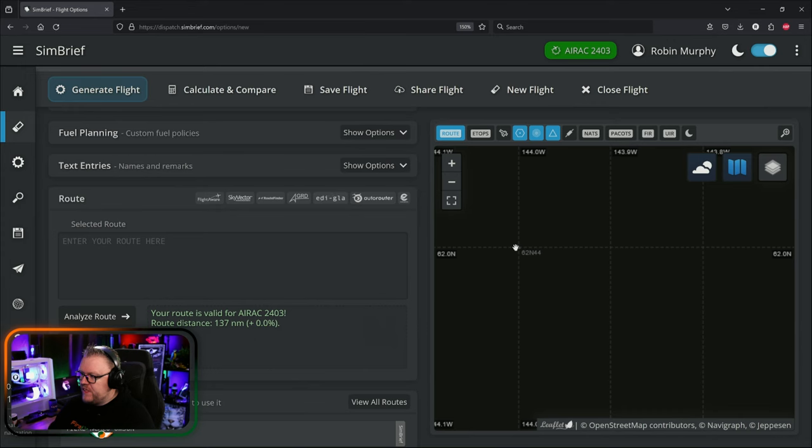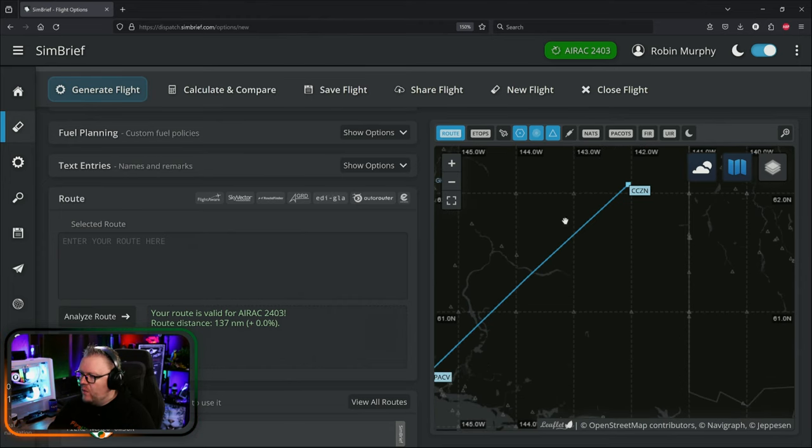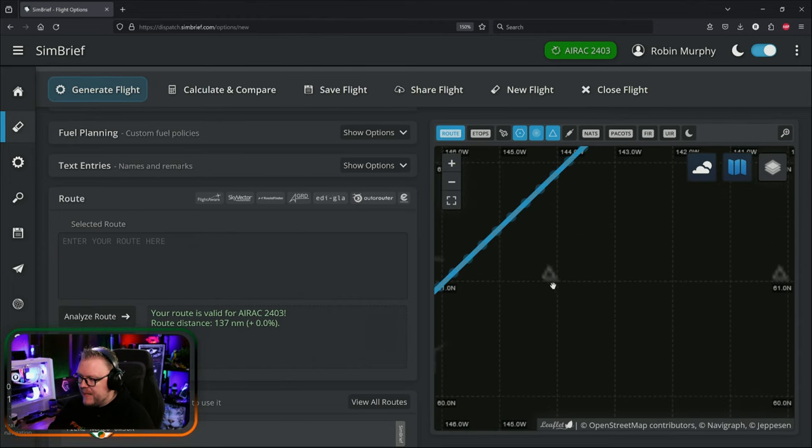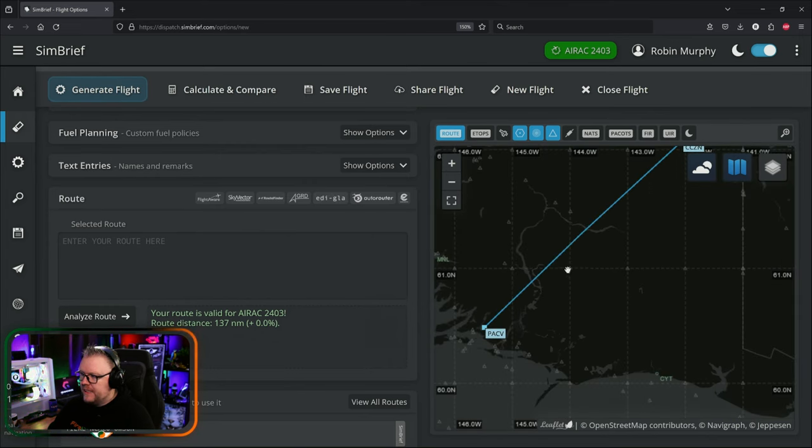To do that, if you zoom in, you're going to find, because you have these little gadgets up here turned on, airways, waypoints, all that jazz, well, you can go now looking on the SimBrief map to figure out, well, hang on, can I fly to an airway or a waypoint? And the answer is yes.